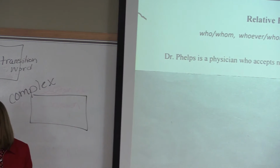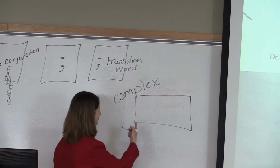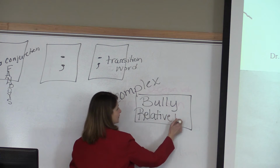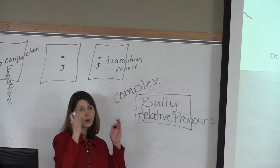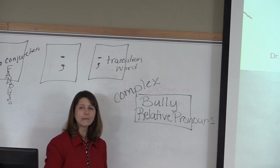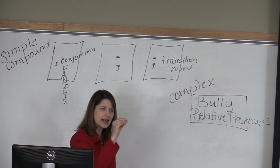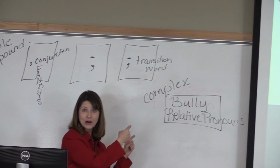Now, because of that, what kind of sentence do you think relative pronouns create? Complex sentences are formed with subordinating conjunctions and relative pronouns. Because the relative pronoun is working the same way as a subordinating conjunction, it took what would have been a sentence, kind of beat it down where it's now dependent on something else. So relative pronouns also make complex sentences. That's not hard, is it? A relative pronoun stands in for a noun, takes the noun out and inserts itself. It can introduce a dependent clause, making it a complex sentence.